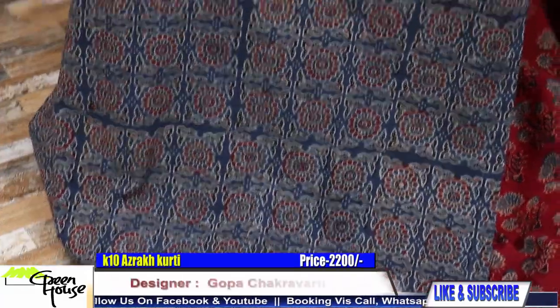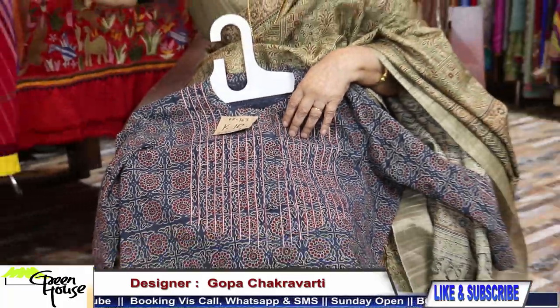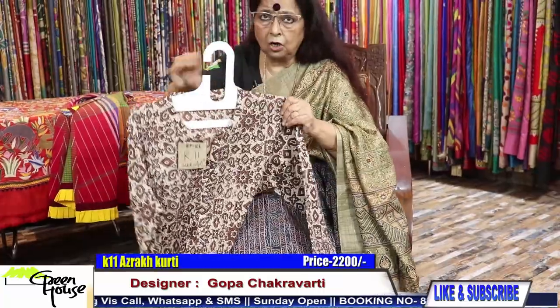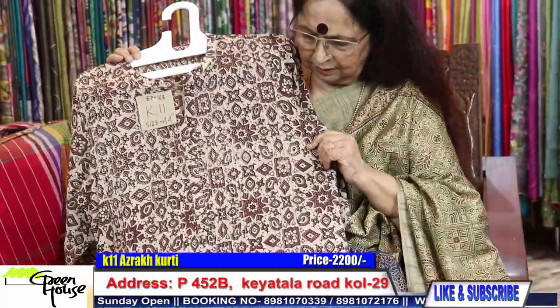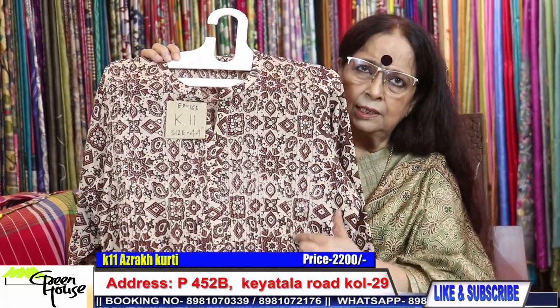And this is for 2200, 2200 with pockets. And there's a lot of margin for all my dresses. Let's come to an end now. These are pintucked, you could see.